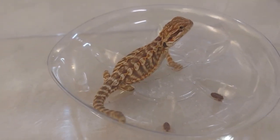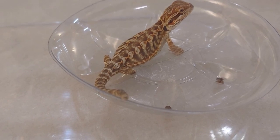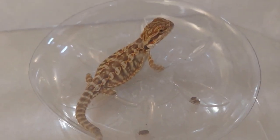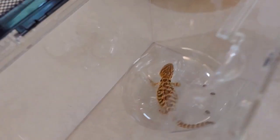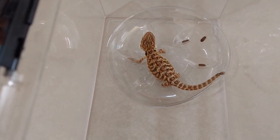Here, eat those roaches. I think I only put like 6 or 7 in there. It's like, I don't want you watching me eat. Is that it? I'll stand up here. It's good.